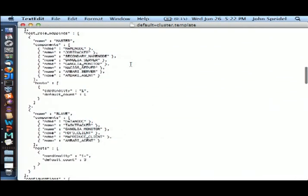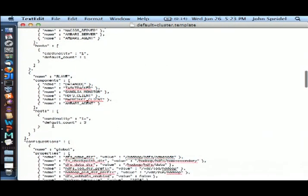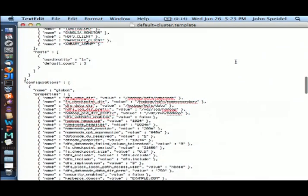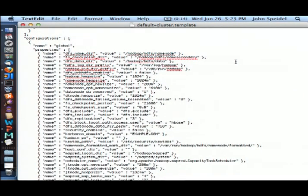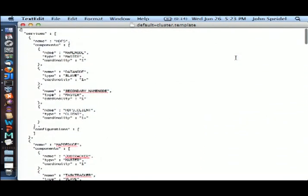Down here, we also have host role mappings. Host role mappings act like the node groups. In this case, master consists of these particular components and has a cardinality of 1. We only want one master. We've got a slave with 1+ for cardinality, so it makes sense to have more than one of these slaves. And at the bottom, we're going to have various configurations. These configurations are what we just displayed.